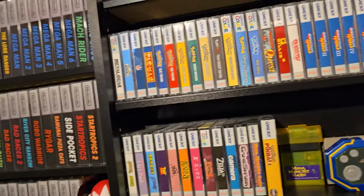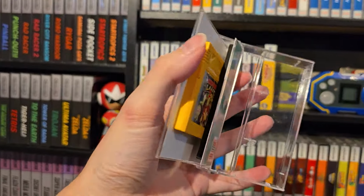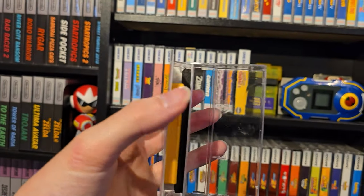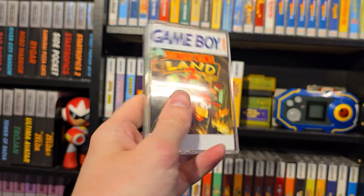And I'll try to open one for you here. You can see it's pretty simple. It's just a cassette case. I cut out the little holder things inside. I put a piece of foam with double-sided tape in, the artwork, and then there you go. You've got your little cases.